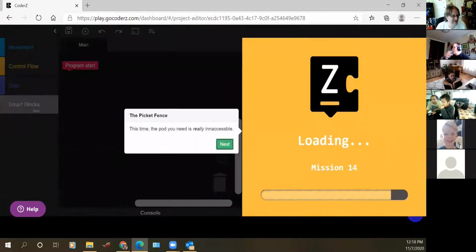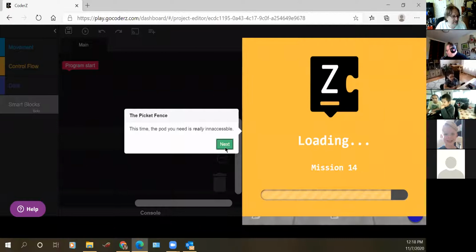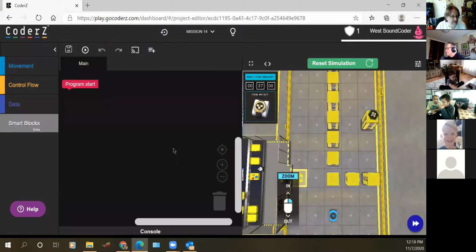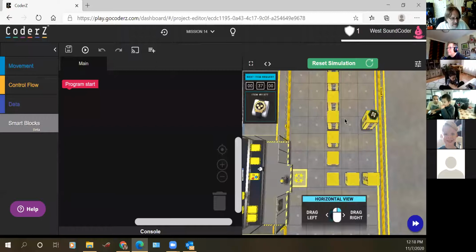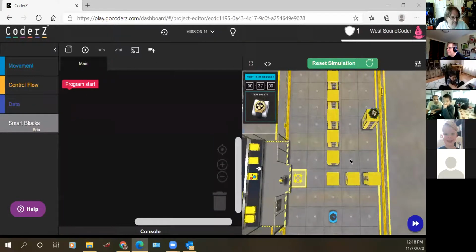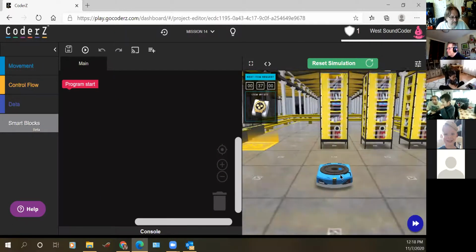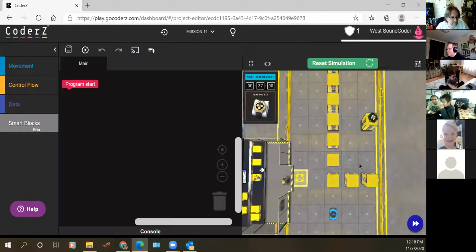Oh no. Okay, so what are we on? This time the pod you need is really inaccessible. Get the pod with the order to the target before the clock hits 00. Okay, so we got 37 seconds. There's no way that you get out of this without moving one of those empty pods. So which one's the best way to do this?